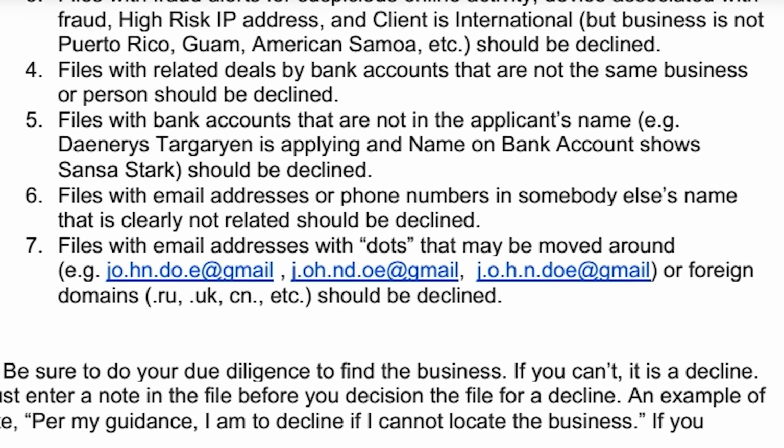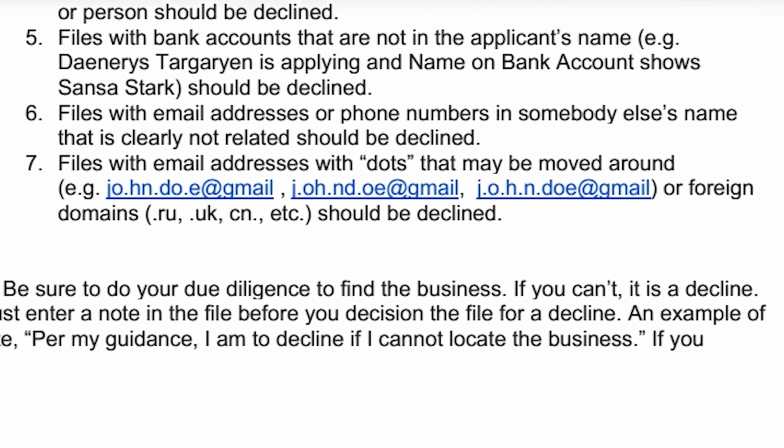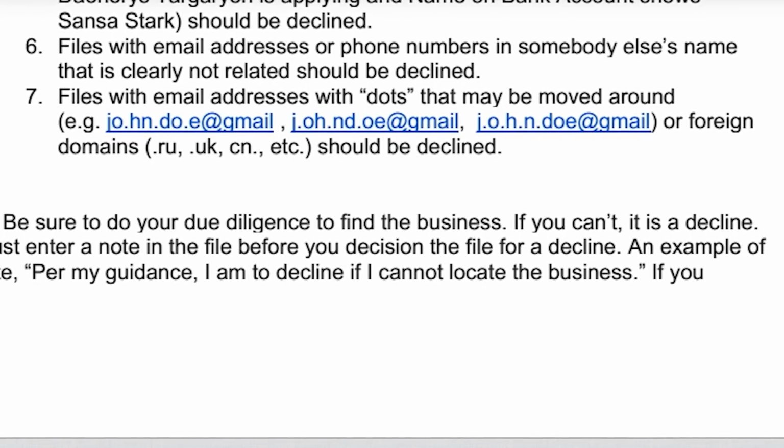Files with related deals by banks that are not the same business or person should be declined. Files with bank accounts that are not in the applicant's name should be declined. Files with email addresses or phone numbers in somebody else's name that is clearly not related should be declined. Files with email addresses with dots that may be moved around or foreign domains should be declined.